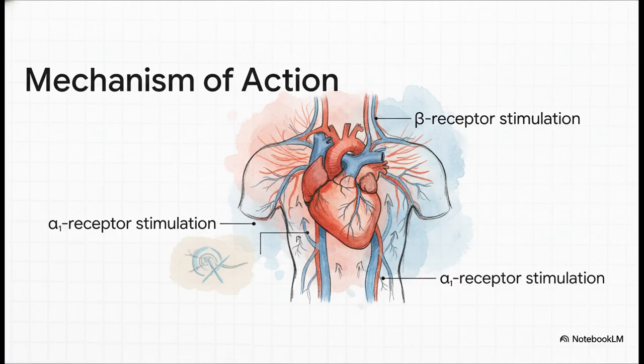So how exactly does this flood of hormones cause so much chaos? It's all about the receptors they hit. First, the beta receptors get slammed, which whips the heart into a frenzy. It's beating faster and squeezing harder. At the exact same time, alpha-1 receptors get stimulated, and that clamps down on blood vessels everywhere, causing this intense, body-wide vasoconstriction that sends blood pressure through the roof. Now, there is a built-in safety switch, the alpha-2 receptor, but it is just completely overwhelmed. It doesn't stand a chance against the sheer volume of catecholamines pouring out of that tumor.